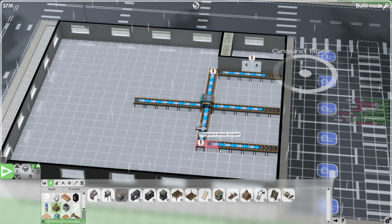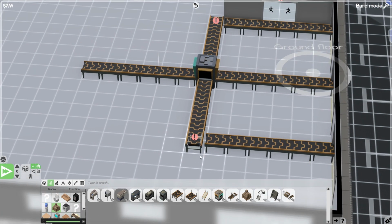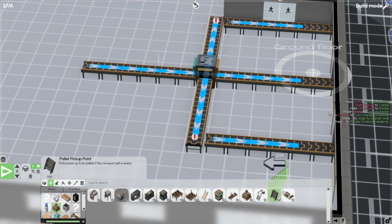No, it doesn't want to. No, it doesn't let you break off there. So how do I turn a corner? I'm kind of expecting that to work, but it doesn't seem like it wants to. Conveyor belt? No. Picks up boxes from pallets to conveyor belt. Empty? No.